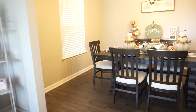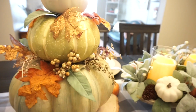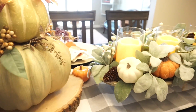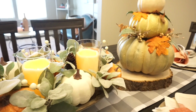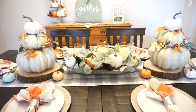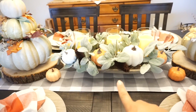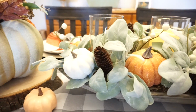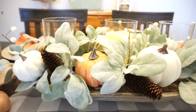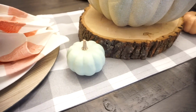So moving on from our front sitting room is our dining room, and this was probably one of my favorite places to decorate. I had so much fun in here. I absolutely love decorating a dining room table. I think it makes such a statement, and you guys know I went back and forth on this dough bowl whether or not I would keep it, but I ended up keeping it because I thought it was just so beautiful and it was perfect as our centerpiece on this table.